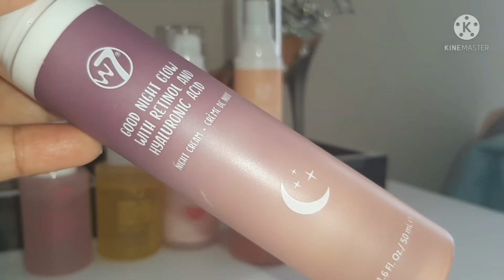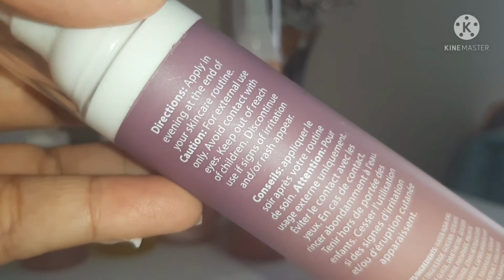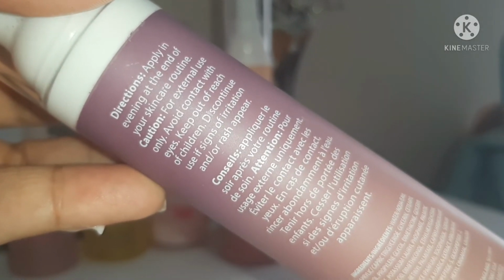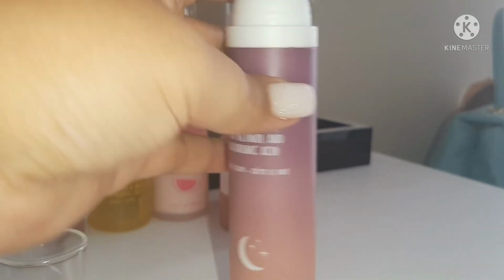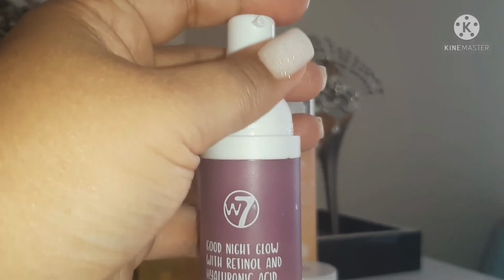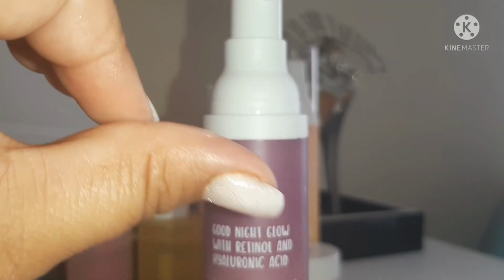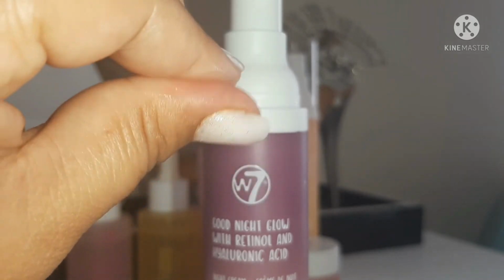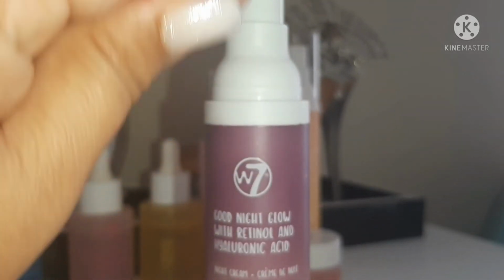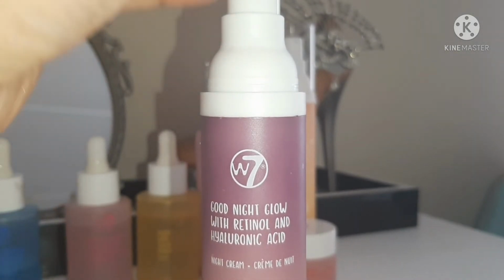The next one is the Good Night Glow with Retinol and Hyaluronic Acid. This is the night cream. And that's just the back of the bottle, ingredients and so on. This one has a slightly thicker consistency if you compare it to the day cream and the other one. Of course it will be, because it's a night cream and you need a little bit more care and attention during the nighttime when you sleep. And that is just what it looks like, but it absorbs also very quickly into the skin. It's not greasy at all, but it does feel a little bit thicker and a little bit yummier on the skin when you go to bed, which is a good thing.